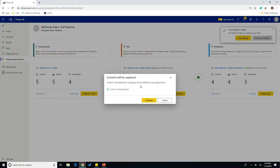Now, any artifact that has been changed, a report, a dataset, or a dashboard, will now be overwritten. It means that the content will be updated while I'm keeping the ID, the link, or the permission to each of those artifacts in a specific workspace intact. Nothing will be changed, so people who have permission for that will continue to have permission to the same artifact and will only overwrite the content. So can I click continue?